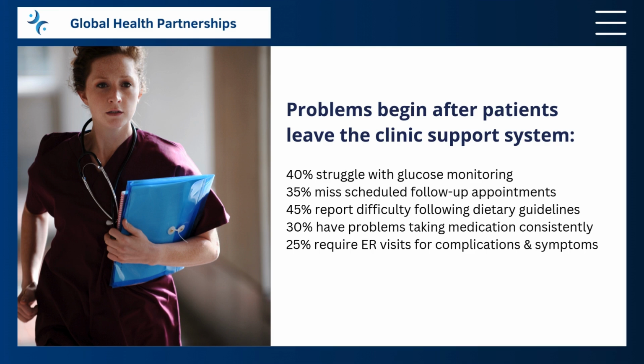Like all medical providers, we face challenges every day. GHP currently has over 2,500 diabetes patients. All patient satisfaction surveys show that the staff is diligent and caring. They're doing a great job. The problem is when the patient goes home after the medical visit.